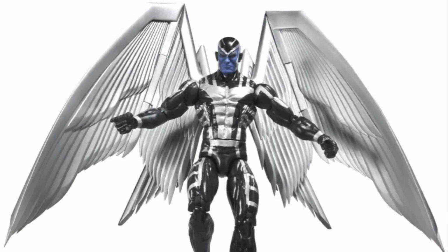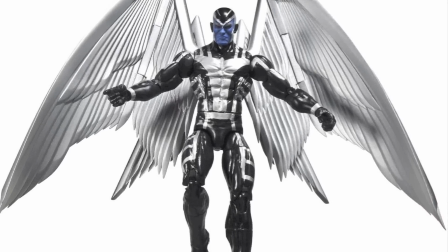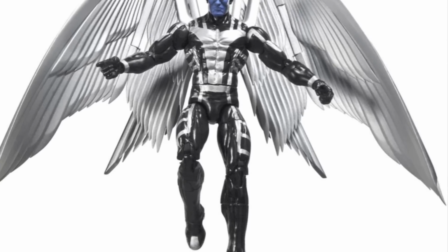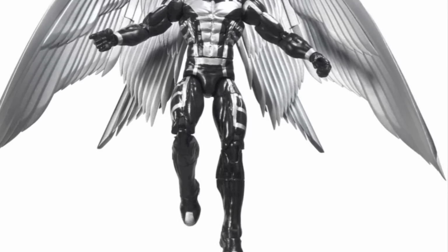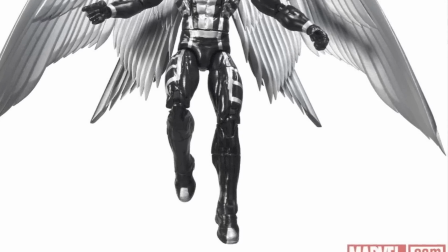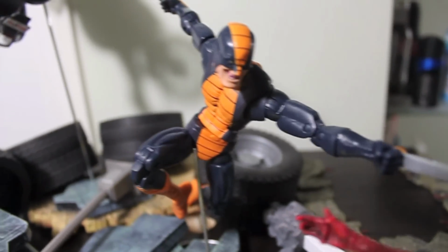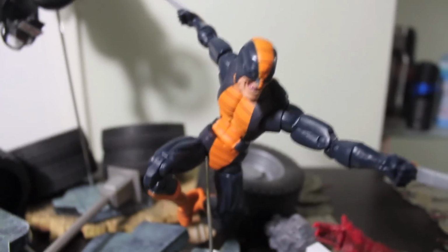And here's the Archangel. As mentioned, I would like them to use this in future lines, and just give it a repaint in the pink and blue colors, so you can just have a normal Archangel. But I like this one. Looks pretty good, because all we really have is the Toy Biz version, and that was so small. Alright, so better late than never. I just got all the Marvel Legends from Wave 1 and 2.